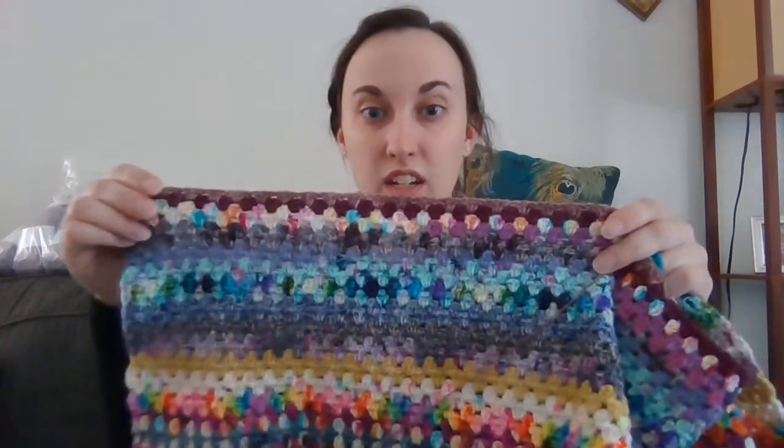So I've ordered yarn from Miss Babs before, and when they send you their yarn, they also send you a little sample yarn. And I was like, well, what am I gonna do with this? And here you go. You put it in my crochet granny stripe blanket. Perfect. So yeah. So that's that.